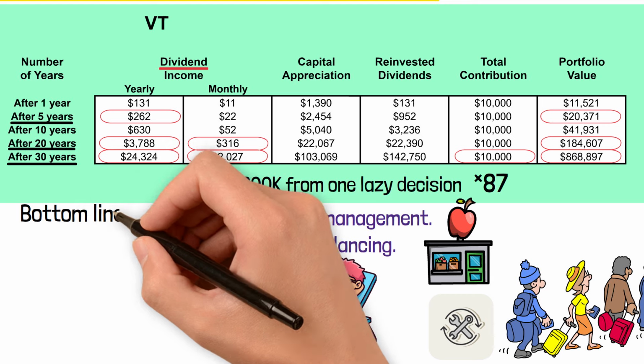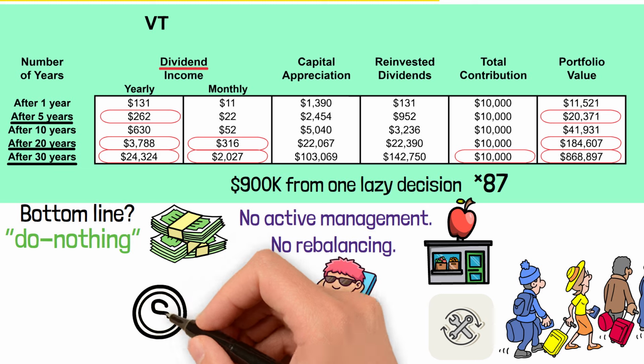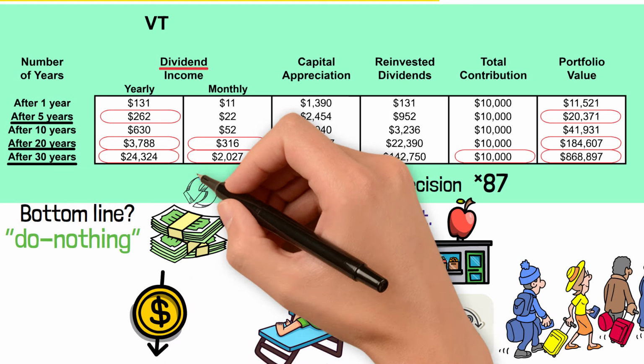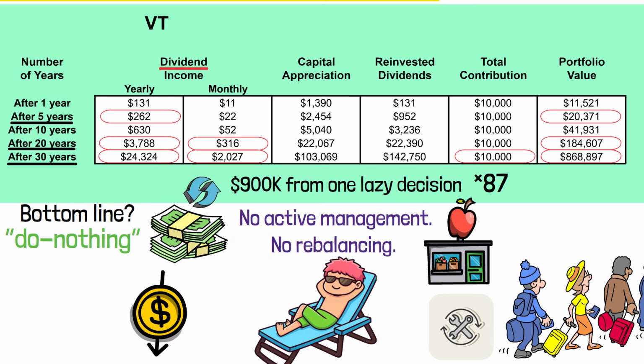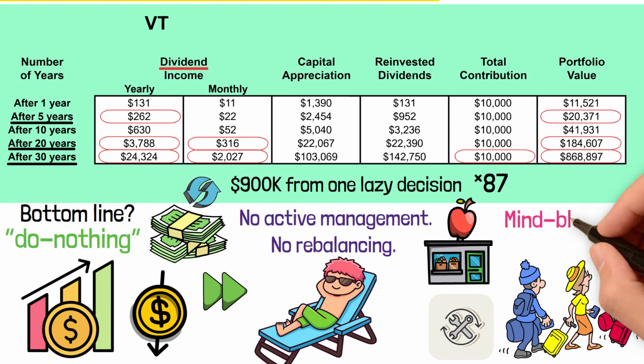Bottom line, VT is the ultimate do-nothing investment. Global reach, ultra-low fees, reinvested dividends. It's a long-haul wealth-building machine that grows in the background while you live your life. Let's move on. The next ETF charges 0 fees and still brings the heat.